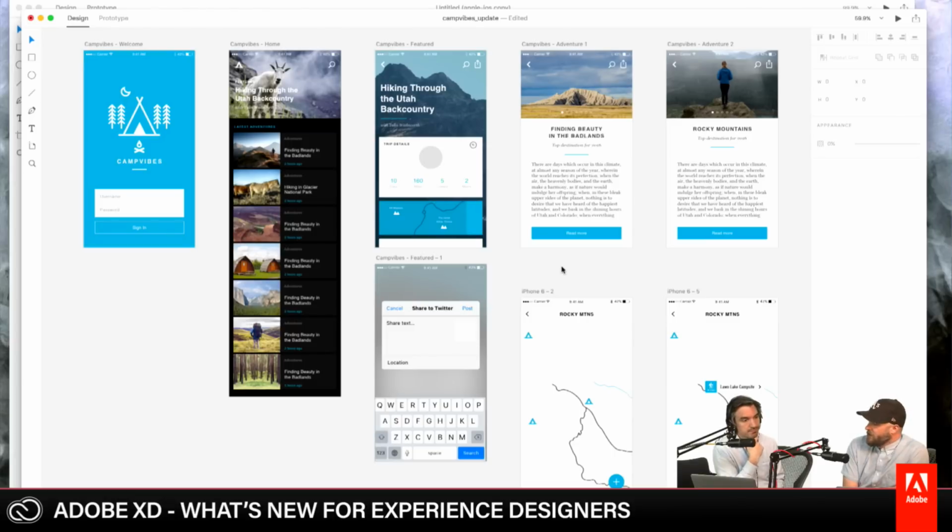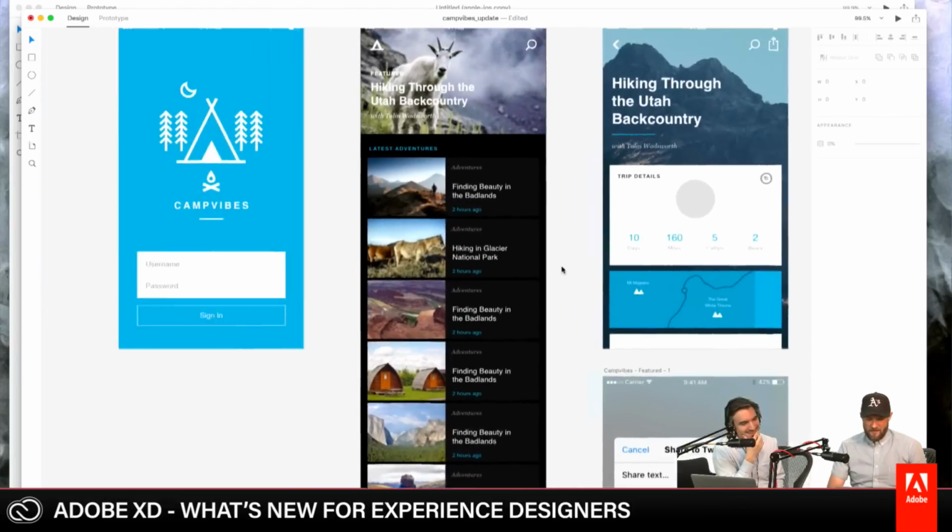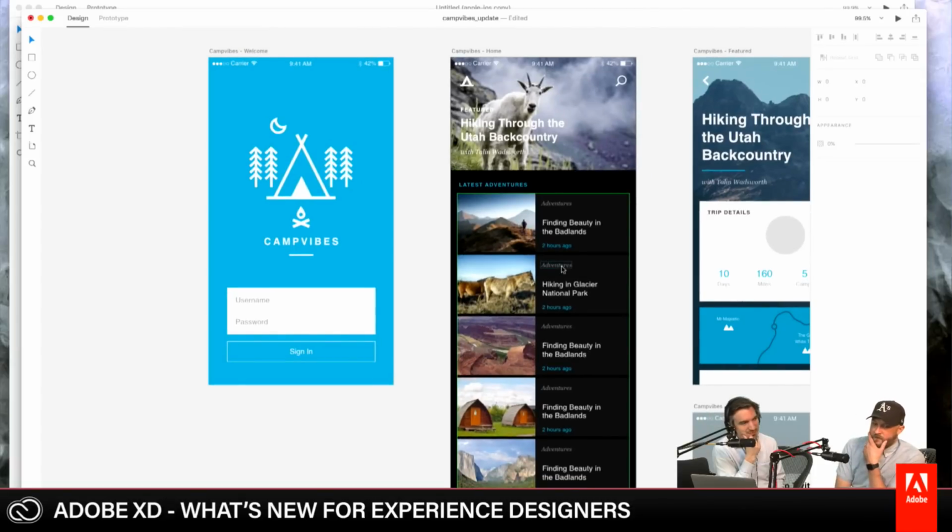Even libraries. Easier. I'm really excited about libraries right now. Me too. So let's see what else we got. Do you want to sneak the layers? Yeah, maybe we'll do a little layers.